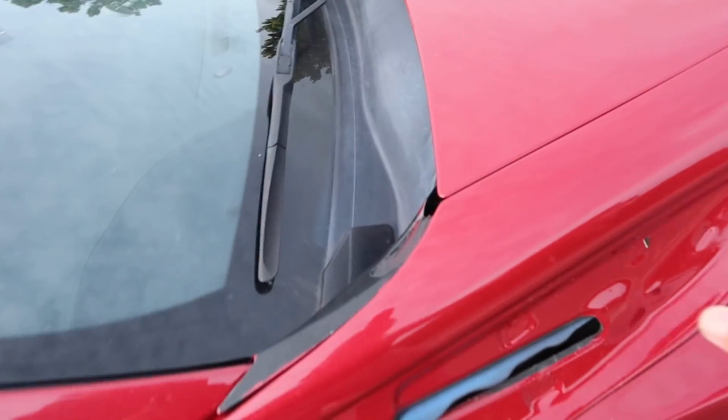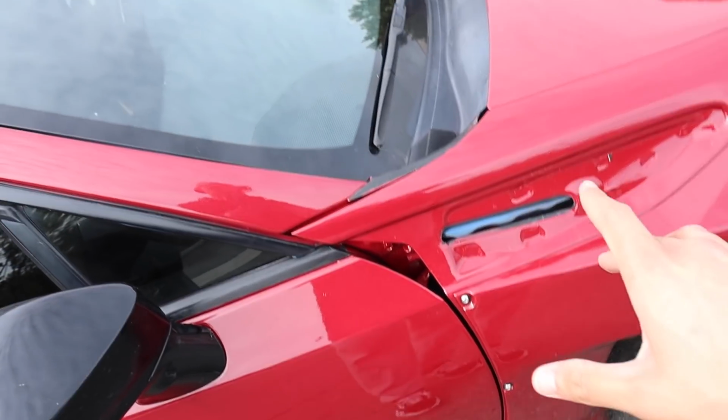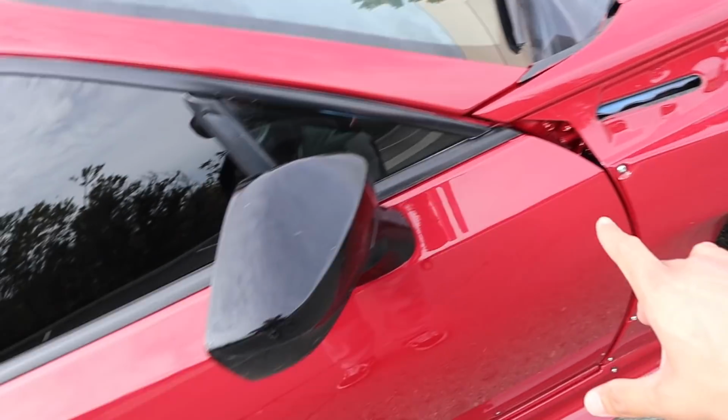And we have yet to put on these little side pieces, which I actually left black. So that'll tie in along with the black mirrors, black roof, etc.